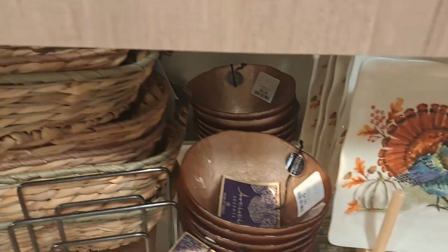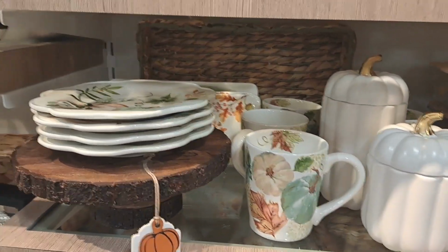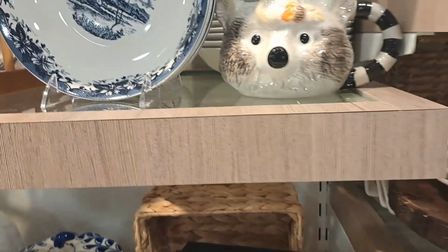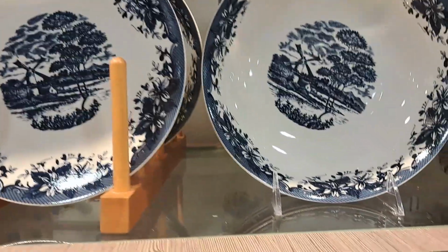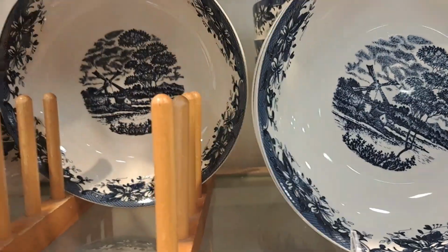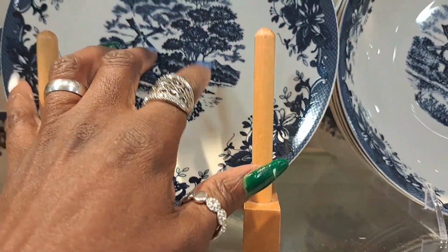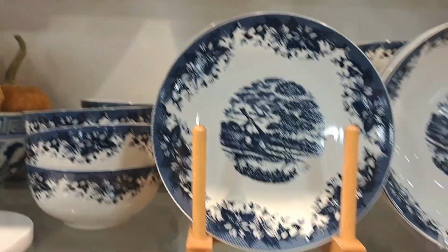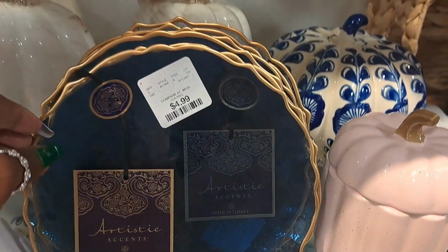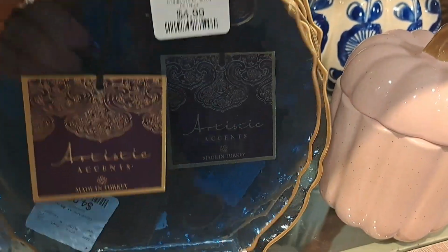Look at this. So adorable. Oh my gosh. They got my blue stuff here, y'all. Dang. Look at this. They got the blue stuff. Wow, this is only $3.99. I bought my blue plates from the other one, Home Store. That's where I got them from. Ooh, look at this right here if you want to get a little bit more elegant looking. This is cute. $4.99. Man, I just want one of those.